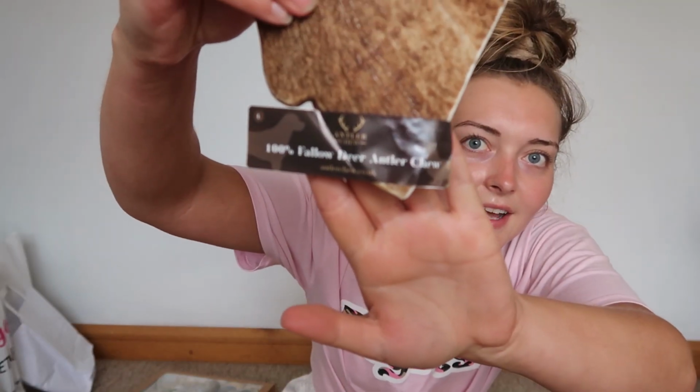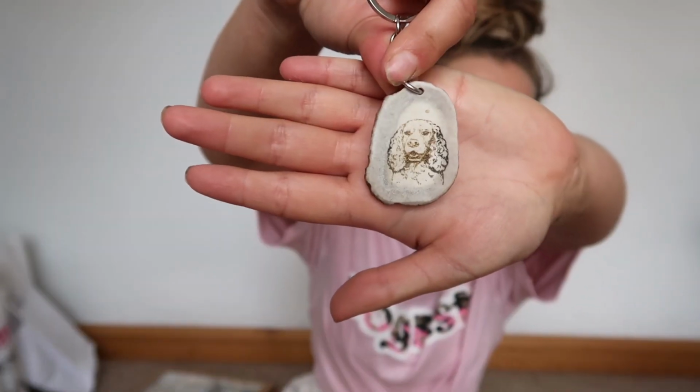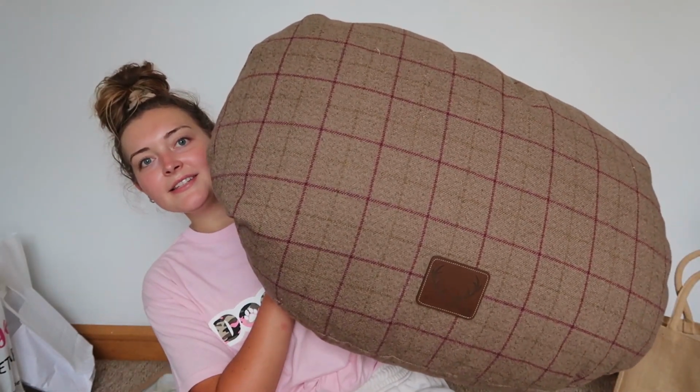The company is Antler Chew. We also got a Cocker Spaniel keyring which is made out of antler, which is super fun. We were talking to them for ages about the dogs and everything because they love antlers, that's one of their favourite chews. The ladies also gifted us one of their dog beds, which is made out of tweed, and the dogs are going to absolutely love sleeping on it.